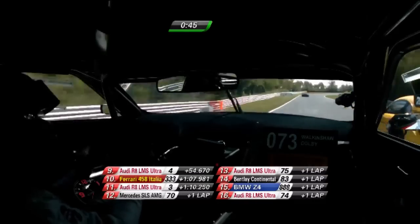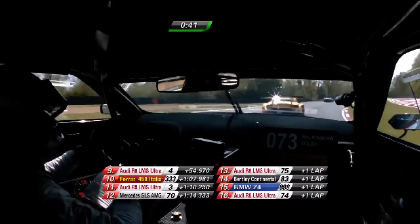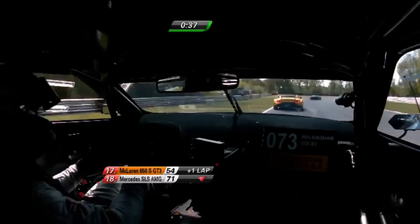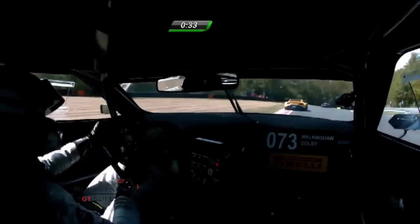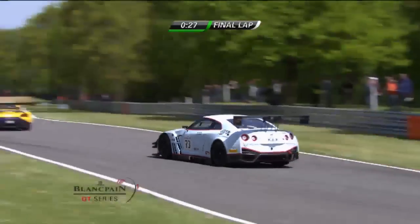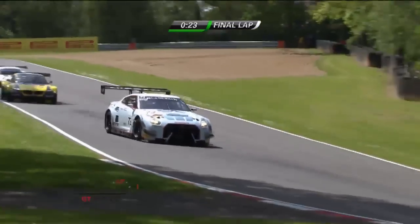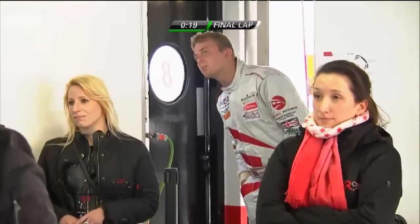Here comes the attack again from Walkinshaw. But he's not going to be close enough and it's not possible to go all the way around the outside really at Hawthorns. Walkinshaw and Dolby don't actually have that much experience here at Brands Hatch. Dolby's raced here 3 times, Walkinshaw twice, as the race leader has now just started his final lap. So these guys are still on their penultimate lap. One more to go after this.